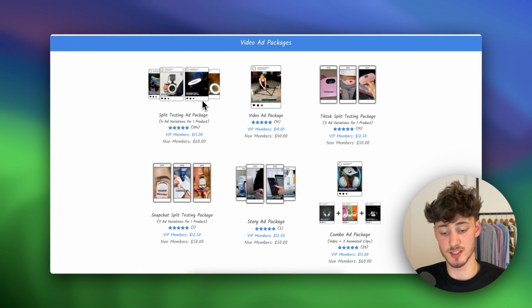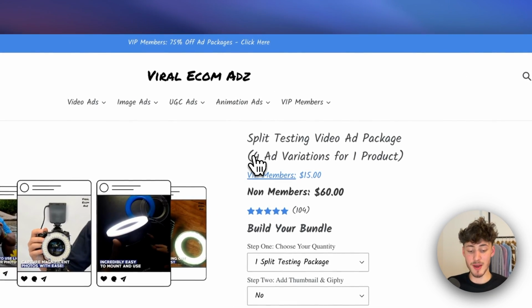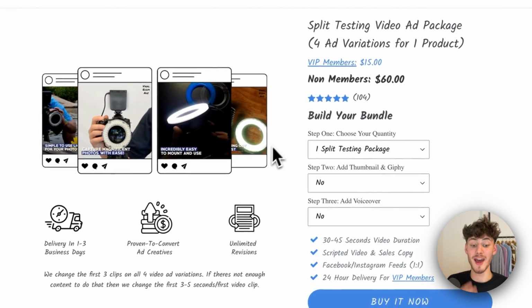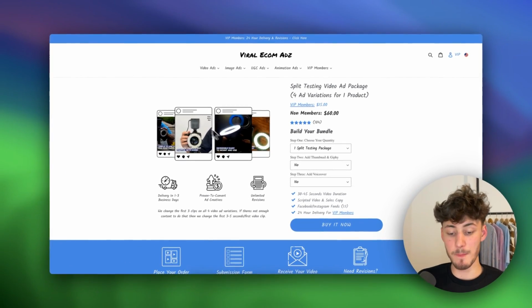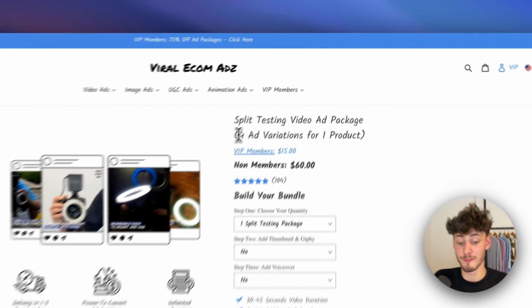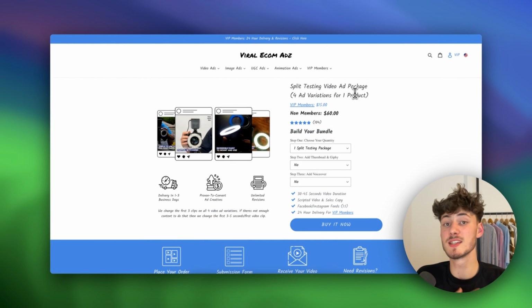So the one that I want to highlight would be this split testing ad package right here. With this split testing video ad package, you're going to get 4 ad variations for your product. Now this package right here would be targeted for Facebook ads, so you can then actually run a Facebook campaign with this, and you are going to get 4 ads for your product to then just split test these to find the best converting one and to just reduce your ad spend.